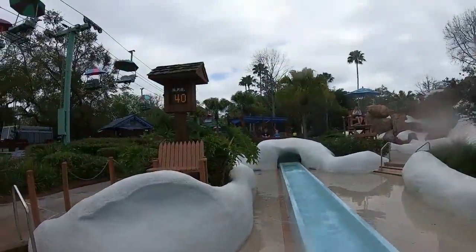Ow. 40 miles an hour. Summit Plummet makes me hurt. It just hurts. It's a very painful slide. My legs are all itchy. My back is all itchy from just skipping down the slide. Painful. I did go 40 miles an hour though.